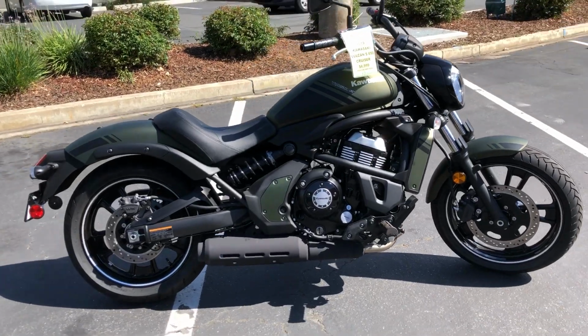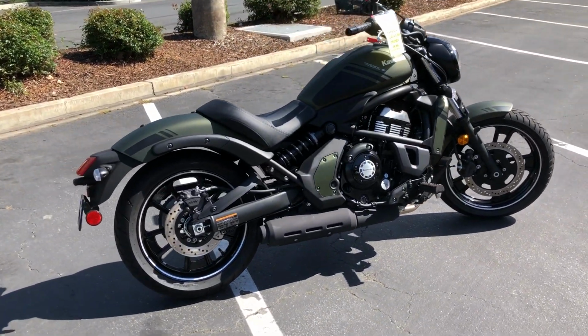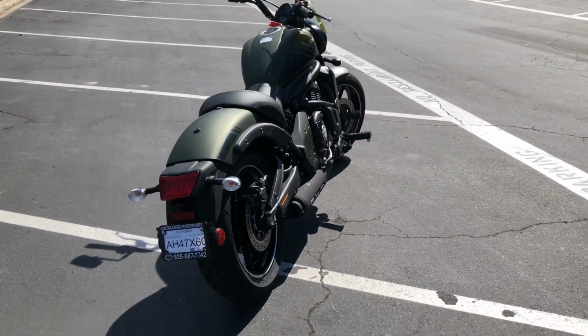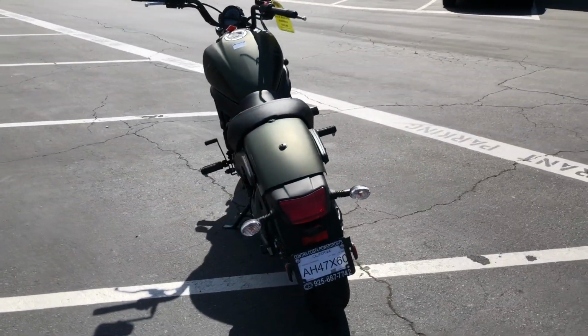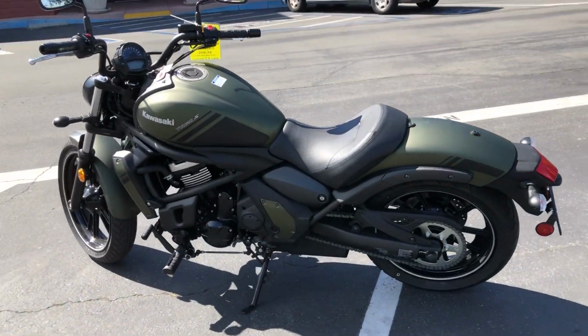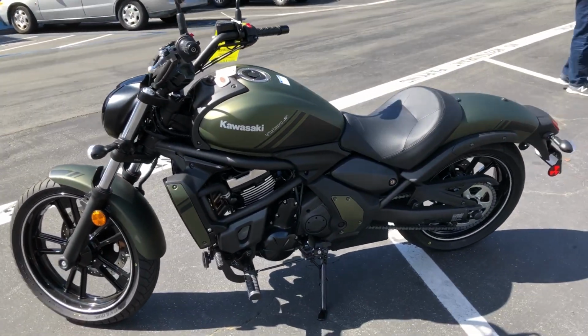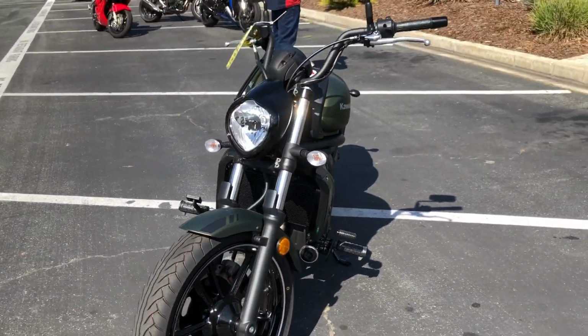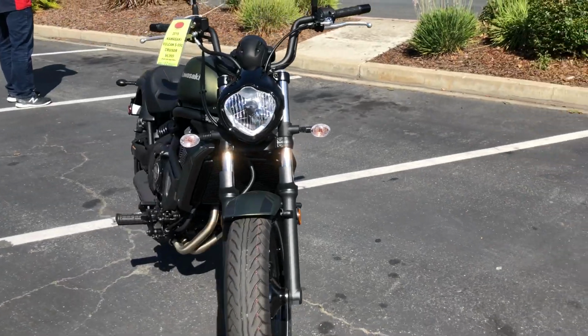Traded in with just 12 miles on the odometer. This is your chance. Save over $1,000 over the price of a new one on a 12-mile bike. Make your middleweight cruiser dreams come true with this gorgeous Vulcan S 2019. 11 months of the factory warranty remain.